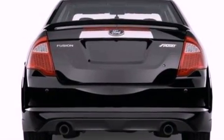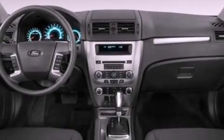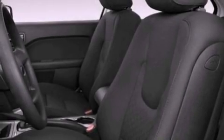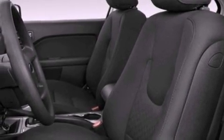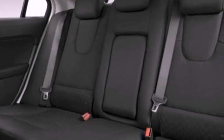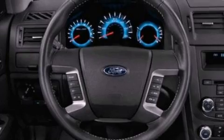The following features are also included: air conditioning, cruise control, an auto-dimming rearview mirror, a six-speaker audio system, a four-wheel independent suspension, a rear spoiler, a security system, dusk-sensing headlights, front and rear reading lights, and the leather seats provide great support and create an overall luxurious feel.